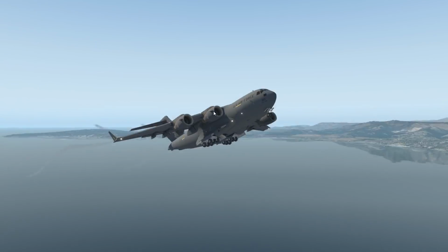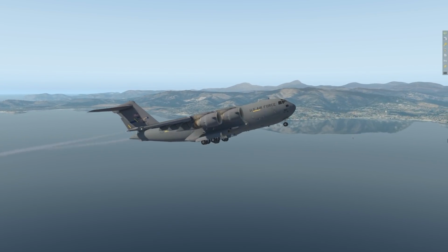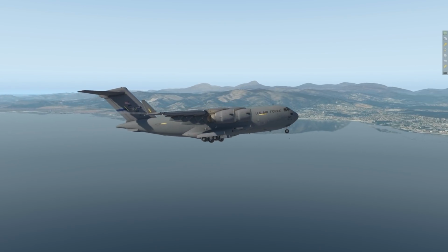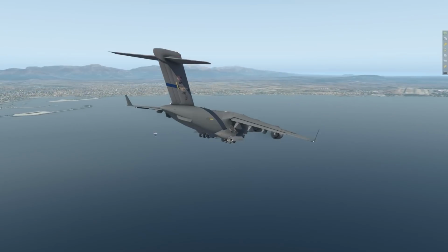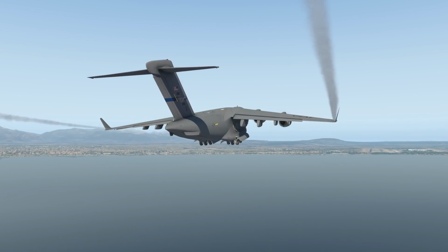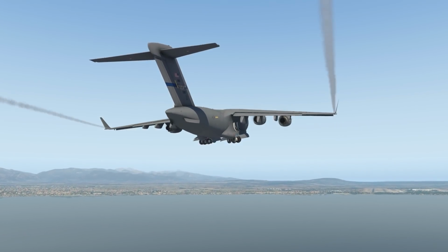Now guess what plane we're in? Yes, this is the C-17 Globemaster by Boeing, and we're just gonna land it down on this Mediterranean island airport. It's right in front of us. It's actually quite a large one. This is Palma de Mallorca, and we're gonna just do one little thing that's gonna change the whole landing.